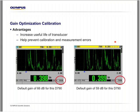So again, this is a tool for a less trained user where they can have the instrument set the gain for them. Because setting the appropriate gain is going to give the user the best chance of making accurate thickness measurements. So this also helps increase the useful life of the transducer, but most important, it prevents calibration and measurement errors for the user. So I want to show that as well.